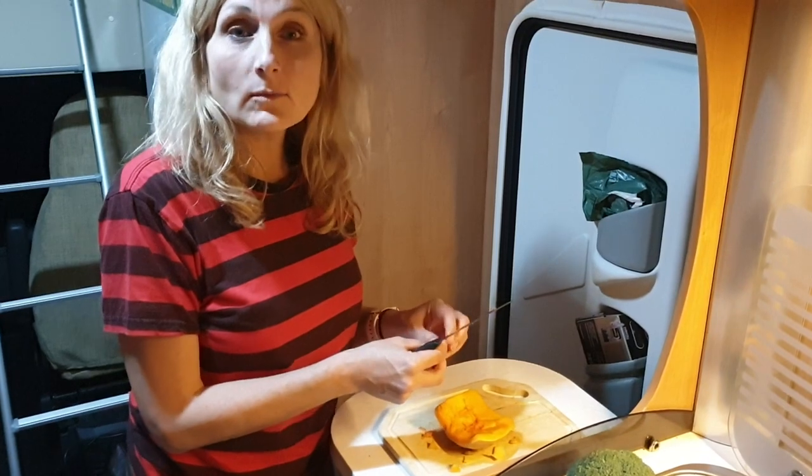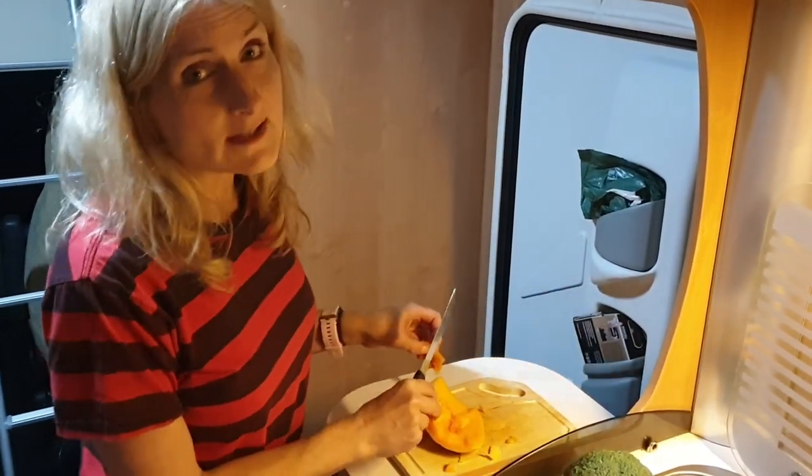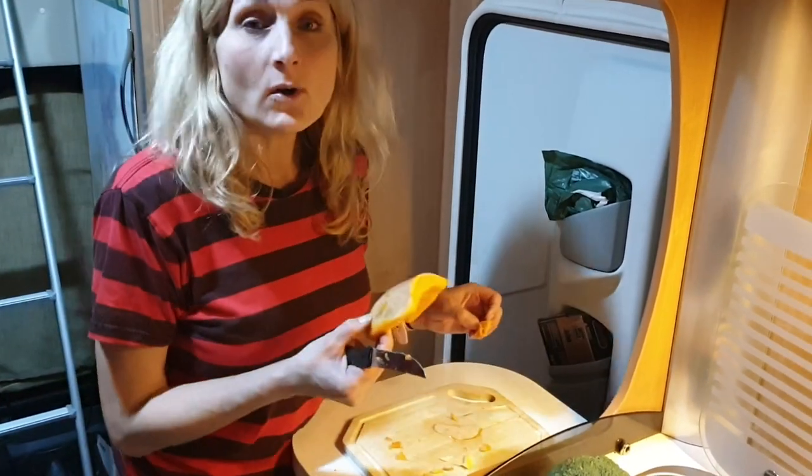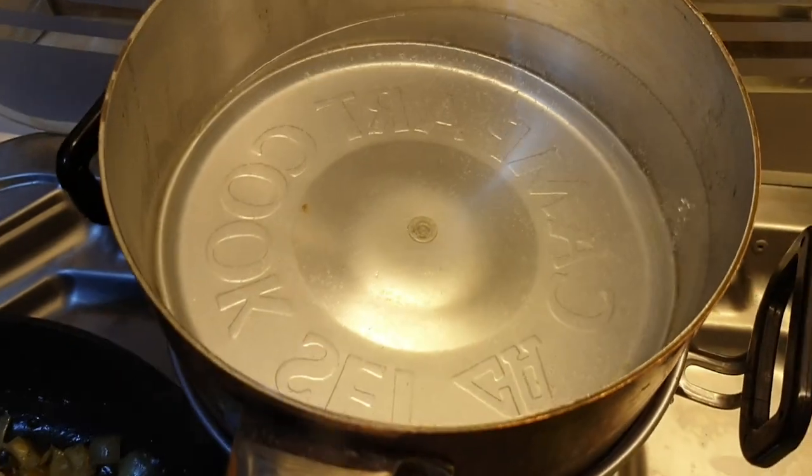If I could give you one piece of advice in this life, it would be this. So listen carefully. Always roast your butternut squash before you cut it.